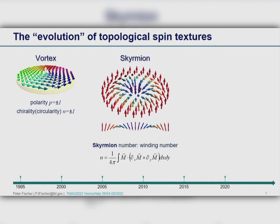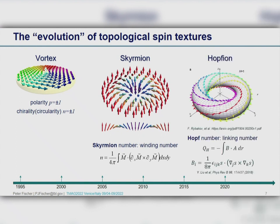A lot of excitement, seen to be a potential candidate for low power, fast, small racetracks and things like this. And a lot of work is going on still now. I think it's fascinating work because all of a sudden you have the topology. But then just a couple of years ago, maybe even 10 years later again, the field switched again.